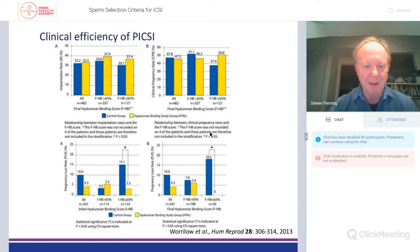Where it becomes significant is if you look at those bottom histograms, and this is where you can see that if you look at the pregnancy loss in these situations where you either look at the initial or the final binding of sperm to hyaluronan, there's a significantly much higher pregnancy loss in the absence of PIXI compared to PIXI, where the pregnancy loss rates are extremely low, or in fact in the right histogram 0.